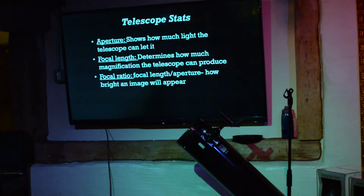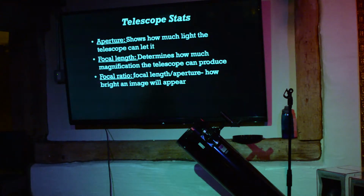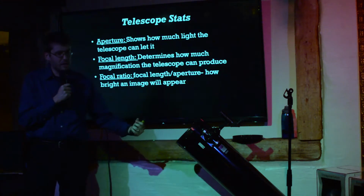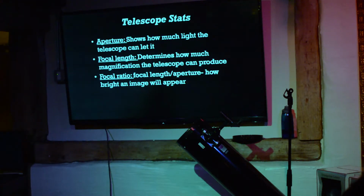And then there's focal ratio, which is just the ratio between those two. This tells you how bright an image will appear. You could have a telescope that was super long, with a super long focal length and high magnification, but images might appear really dim, as opposed to a larger telescope like this that has a faster focal ratio, where things are going to look a little bit brighter. Now, generally, that's not something you need to worry about too terribly much. Any reasonable telescope is not going to have a crazy out-there focal ratio. It's mostly used for photography, so you shouldn't have to worry about that one too much.